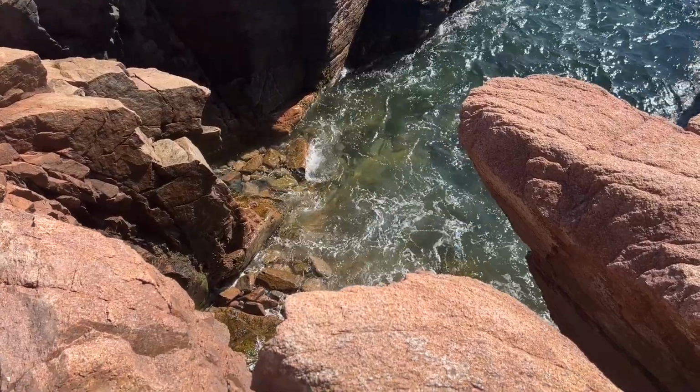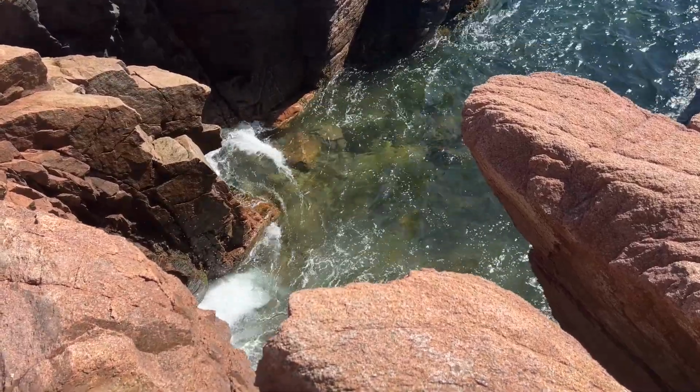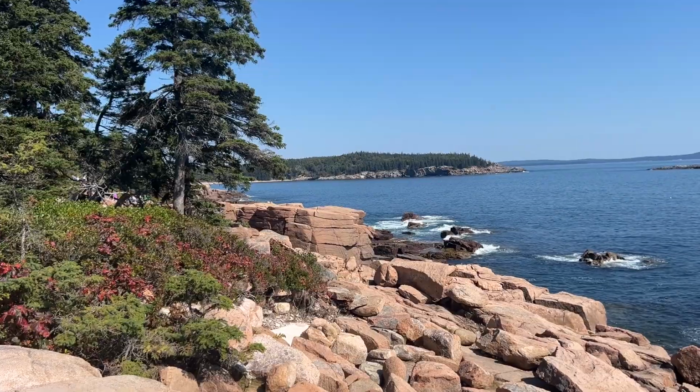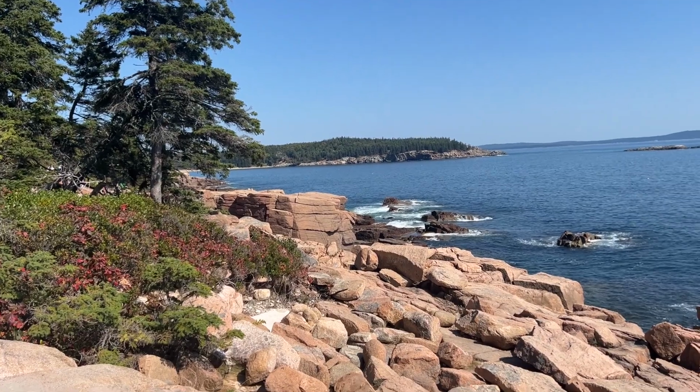Driving on the one-way Park Loop Road, we're heading down to Thunder Hole, where the waves come crashing in between the rocks, and a high tide makes a loud crashing sound.